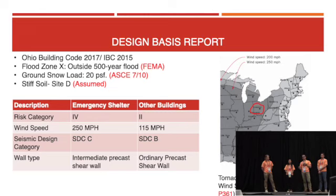And because of the risk category for this building, particularly the emergency shelter, which is one among the 7 buildings, it will have to be designed for STCC. That's why the shear wall will be intermediate precast shear wall for just that building, and other buildings will have ordinary precast shear wall. And because this project site was flooded in the past, I just wanted to make sure we are still good for flood design. Because of the flood wall, FEMA has now categorized this location in flood zone X, which is beyond the 500-year flood, so we don't have to design the building for flood load.